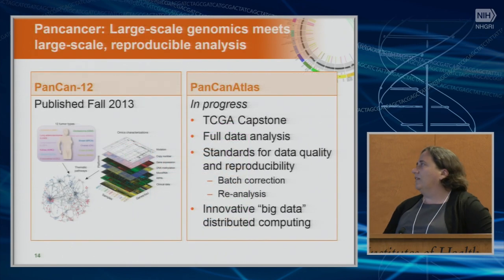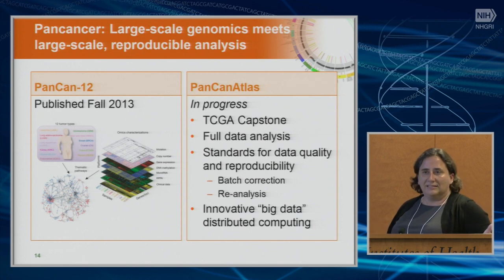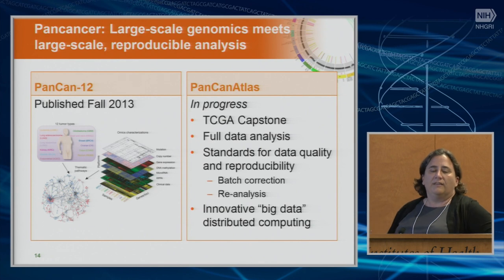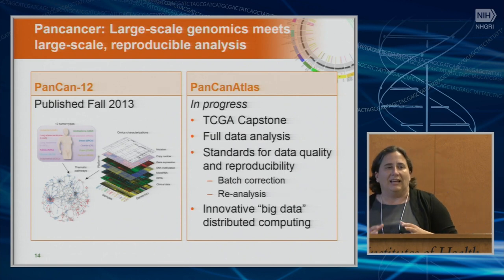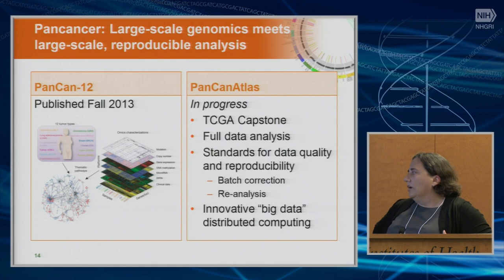So we're moving now from PanCan 12 to what's in progress, which is the PanCan Atlas, which we're considering the TCGA capstone project, looking across the full spectrum. It'll probably be closer to 10,000 cases than 11,000 once we QC and see who has non-missing data across the whole thing, doing a full data analysis. And not just saying what the analysis is, but how do we do a final summary about standards for data quality, data reproducibility, and what types of batch corrections we need to do as we move forward and analyze a project that was pretty uniform, but, being collected over a 10-year span with the changes that come with that, what types of reanalysis do we have to do?